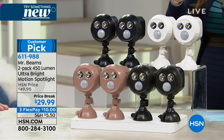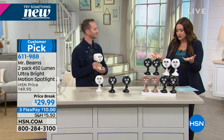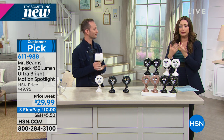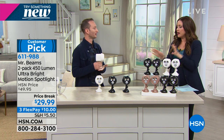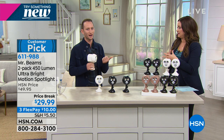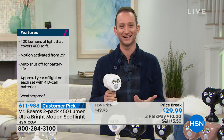It's pitch black and you're trying to find your keys in your handbag. I think a motion sensor light would be amazing, but in my mind, I'm like, the wires, the electrician, the cost. You don't have any of that with these. We're limiting the cost of an electrician and of any wiring system. When we think of hardwired, the first word there is hard. It's not easy. You're spending money on that.